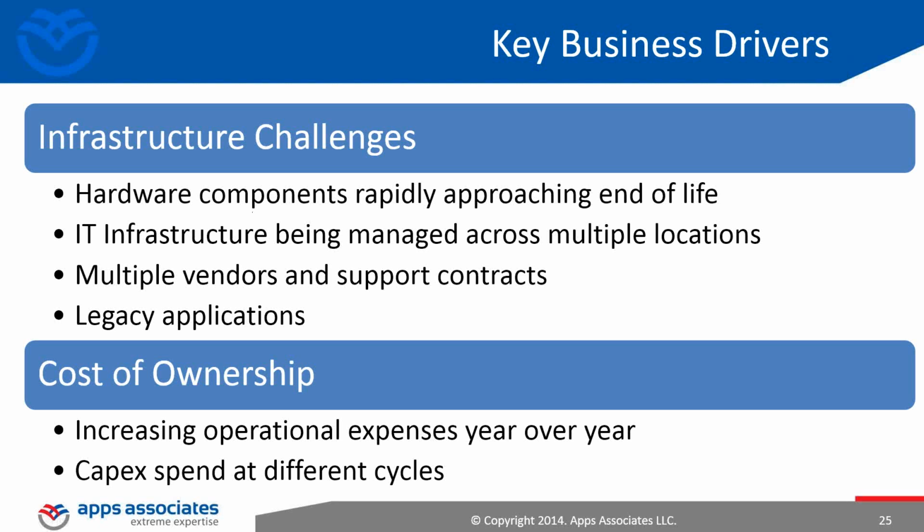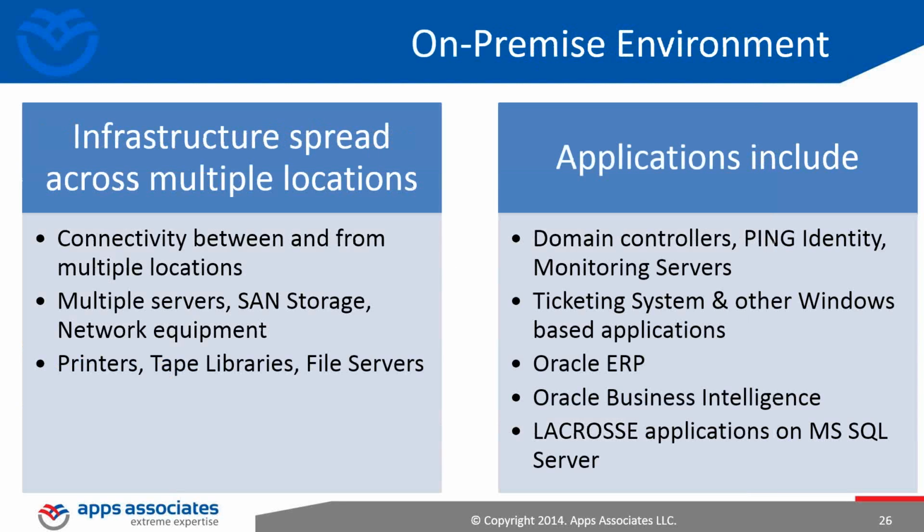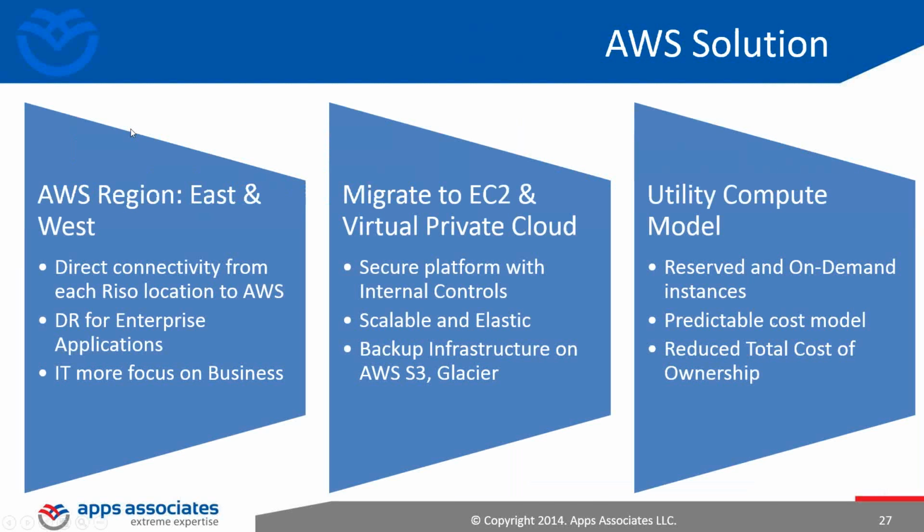So we contracted with Apps Associates, and we needed a plan to get us out of this problem. As I said before, at the time, I had multiple VPN tunnels to all my offices. I had about 4 racks worth of servers in the data center with SAN storage and Cisco networking equipment. We had domain controllers at each of our offices across the country. And obviously, Oracle is our ERP system, which is critical to my company, but was also running on old hardware. So we determined AWS is the best solution for RISO.